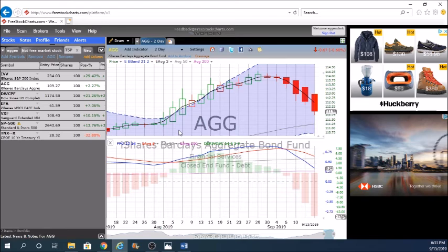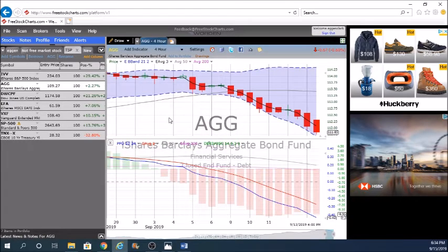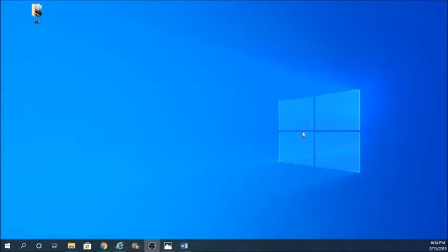On a 2-day basis, as you can see, a lot of downward movement, not wanting to be in there with our PPO line below that and our oscillator in negative territory, moving in that downward slope, and price is following as it tends to do. And then finally, on a 4-hour scale, we've been in the negative for some time, not looking that great. So we're staying out of AGG for now and keeping our money in the stock funds. We're just kind of looking to do a rebalance sometime very soon.